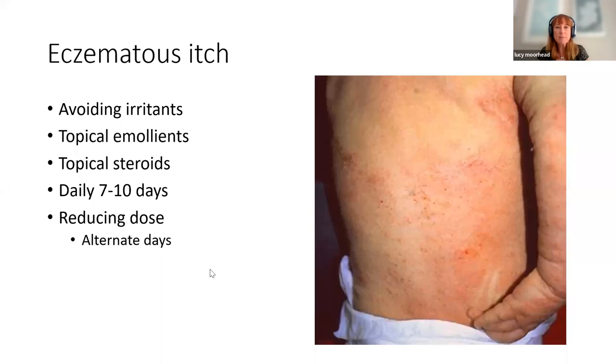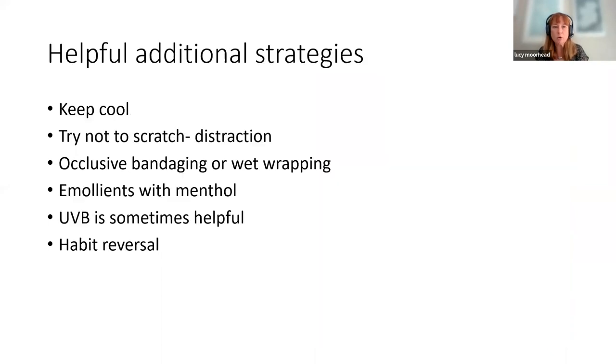With eczematous itch, the key principles are making sure that you are avoiding any irritants, applying topical steroids regularly, and emollients as well. When you're using topicals, make sure that you use them for 7 to 10 days, and then you can slowly reduce that down. So actually, that's another point I haven't said about topical steroids. If we're asking patients to use them for a period of time, we don't just stop it, we would wean them down, so every other day for a week, and then at weekends, and then slowly wean them off.